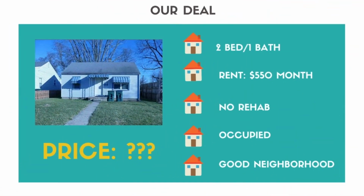And so when I saw that, I saw the house in the package that I thought would fit perfectly with what we're looking for. It's a 2-bedroom, 1-bathroom house. It's right about 800 square feet, and it rents for $550. I haven't told you the price yet, though, so I'll save that for a little later in the video as a teaser.